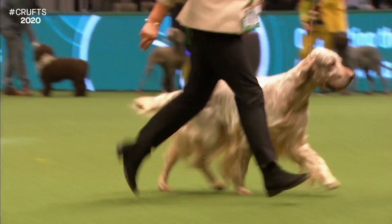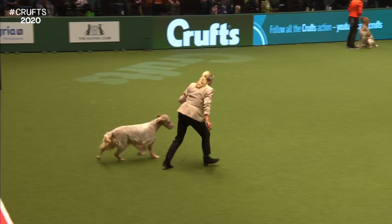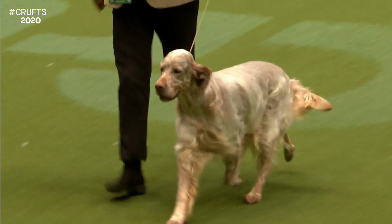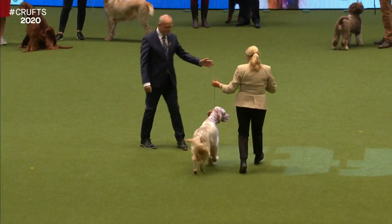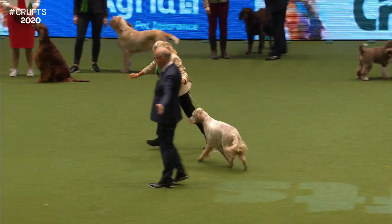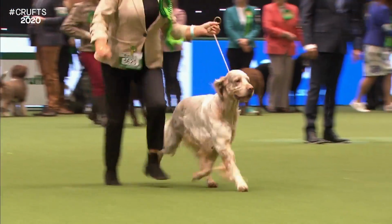It should be free and graceful on the move, suggesting endurance. This is a dog that should be able to go all day in the field. Indeed, very much the bird dogs. The word setter comes from the type of work they did. When they found a bird, they would set stock still to show the guns where they were before flushing.